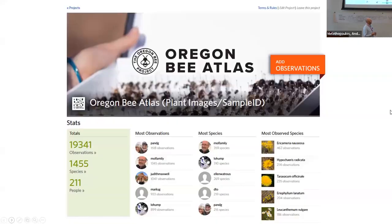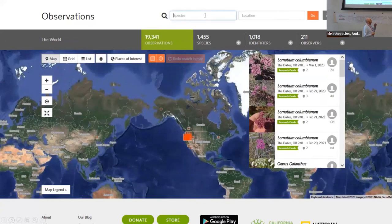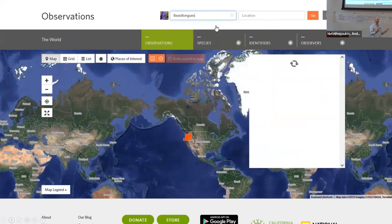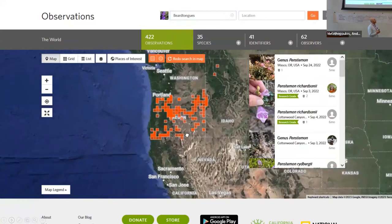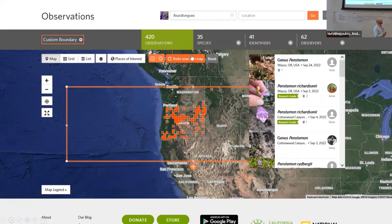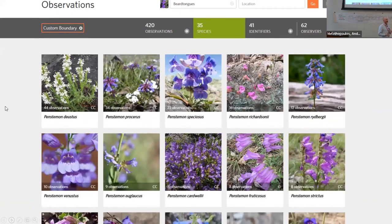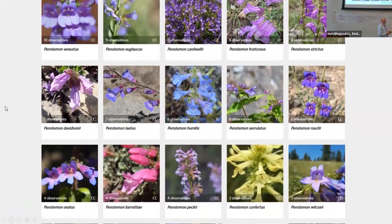So that's one way to look at the plant data, and there's lots of it. Another way is to look at the observations. So these are all of our samples, and I'm going to search for something I love, which is the penstemons, of course. And we can just look at the OBA data for samples on penstemons or beard tongues. What do we find? There's more than 400 samples from the genus Penstemon for the Oregon Bee Atlas. And those samples have been taken from what we know are at least 35 species. And of course, we have many other observations on penstemons, but they're only at the generic level. So these are for the species level only.